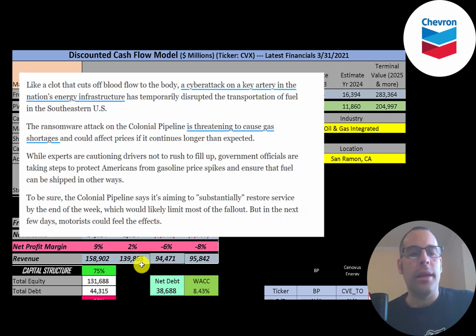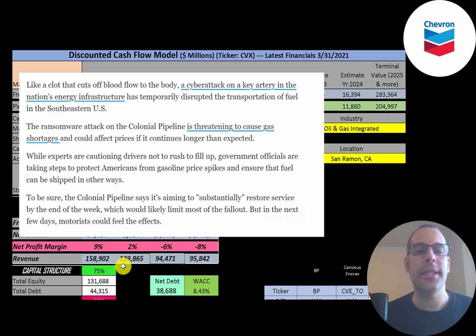There was a recent problem with the Colonial Pipeline that's disrupting the oil market. In certain states, people are waiting a really long time to get gasoline for their car. In the short term, this could increase oil prices, which may benefit this company, but in the long term, I don't see this being much of an issue.